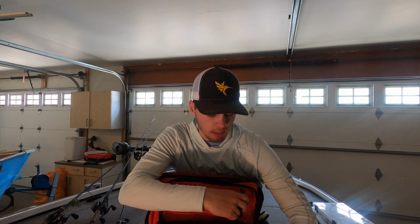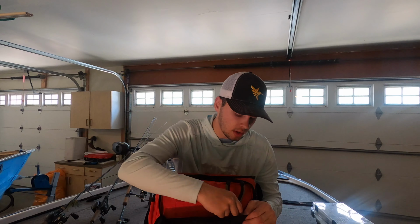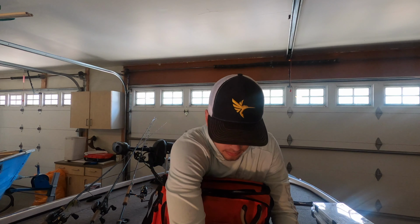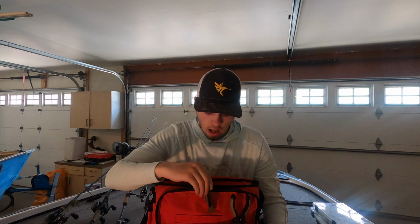Next thing I'm going to pack is a type of pliers. Make sure you bring your own pliers. It's just a nice, handy thing if you have both fish on. I like bringing two sets of pliers. This is my toothy critter, northern, pike, musky, and walleye pliers, so if you have to get back there, you can. And then just a knife or whatever else you need.